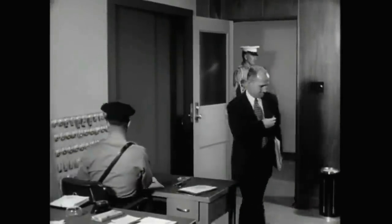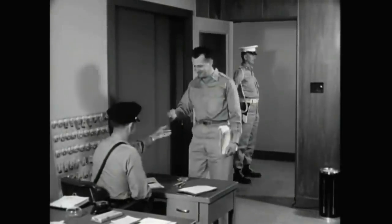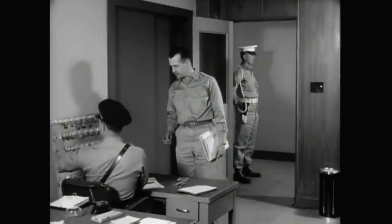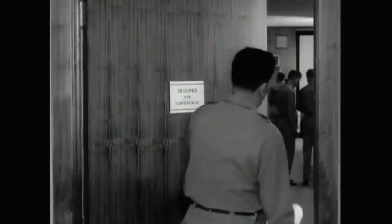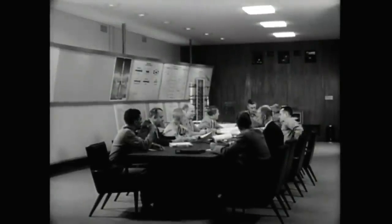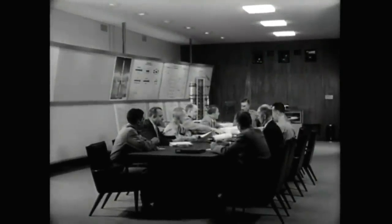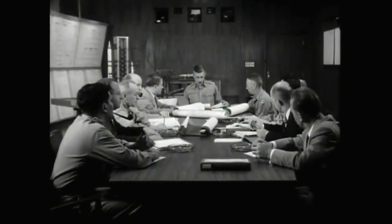Because their projects are concerned with areas of knowledge never before explored by man, strictest security precautions are observed. In these laboratories is some of the world's most advanced equipment. The man responsible for carrying out the ABMA mission is Major General John B. Medaris, seated at the head of the table.